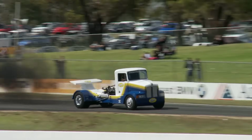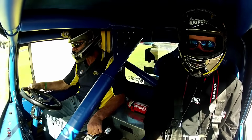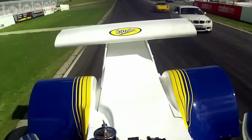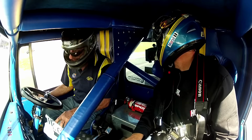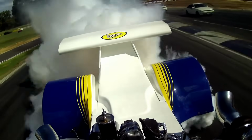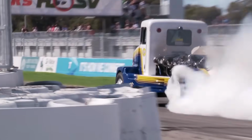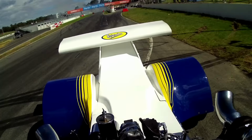It was really weird to be out there in this giant truck, like towering above these little cars all circling around us. The thing that makes this thing crazy is it only runs about mid-12s in the quarter mile, about 110 miles an hour, but it just lights up the tires so easily. Fun part of it was taking the giant semi-truck and doing that big donut at the end, making smoke everywhere.